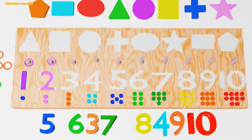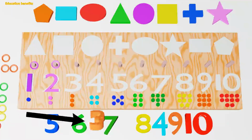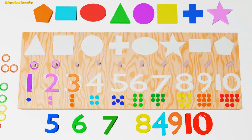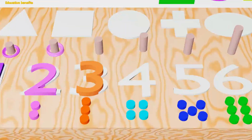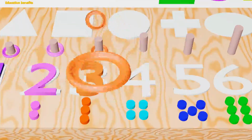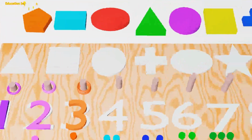Number 3. 1, 2, 3 dots. Do you see an orange number 3? Right! There it is! Now, let's look for the rings. Let's count. 1, 2, 3 orange rings. 1, 2, 3.